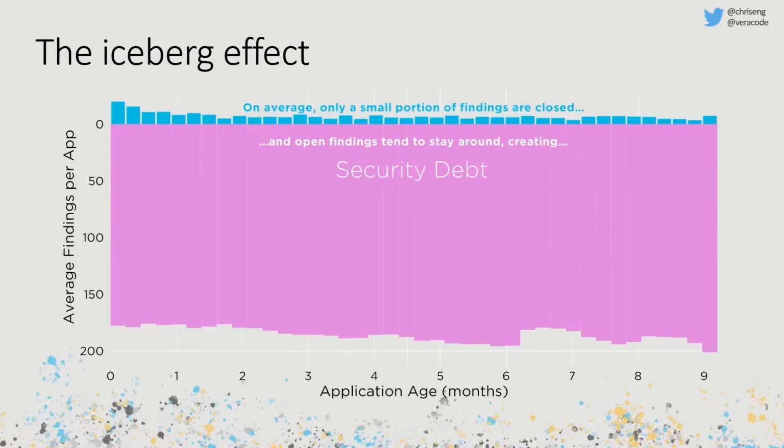This is the very common security iceberg graph, except what it's showing now is what's getting closed every week for an average application versus what's either continuing to be found or already known about. And so everything in pink is the debt. That's what you're trying to close, right? In an ideal world, you'd see that pink shape as a triangle. It would start with some debt, and you'd slowly chip away at it until you had no pink. And we can see on average, it's actually getting slightly bigger.